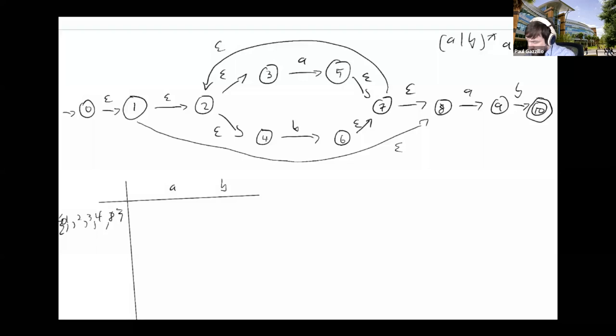We're in state 0, it doesn't transition anywhere. State 1 doesn't, state 2 doesn't, state 4 doesn't. State 8 can transition to 9 and state 3 can transition to 5. So those are the two possible states we can transition to. That 3-5 combination becomes a new state. But 3 and 5 also have epsilon transitions. That signifies that if we're in this state, we're also in 7, 8, 2, 3, and 4.